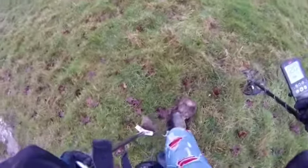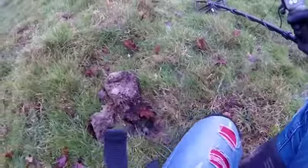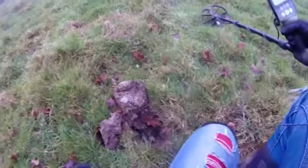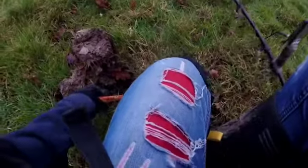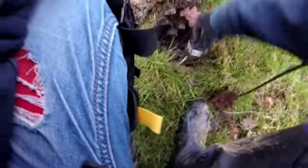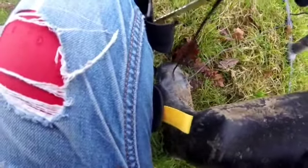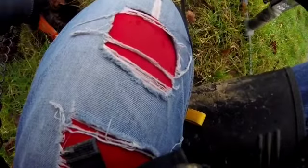Pull it up. I'm getting a 16 now. Guessing this could be a 20 pence piece. Let's have a look. Yeah, it's quite big. I think there might be a bit of jump.